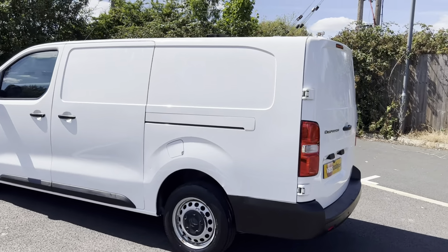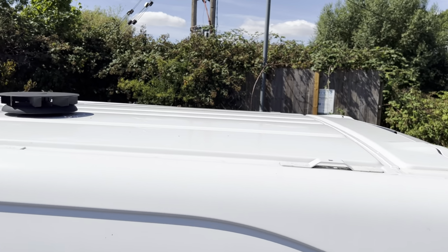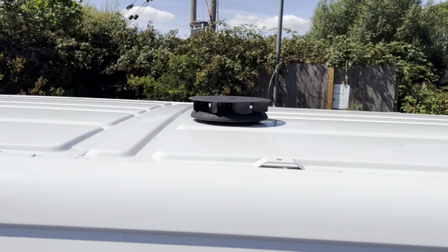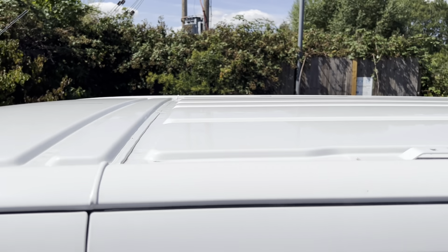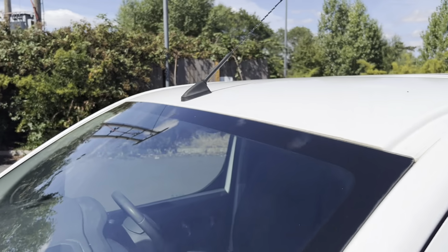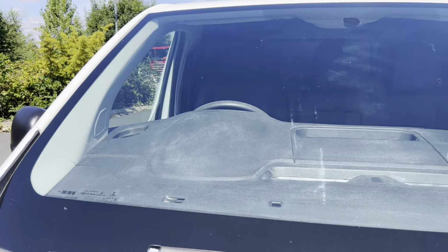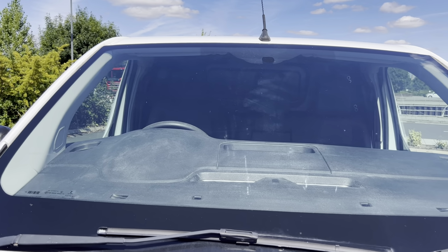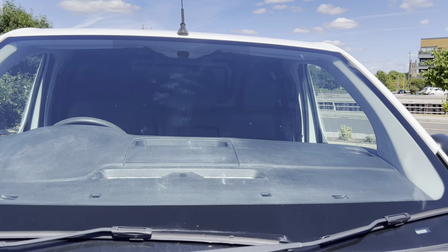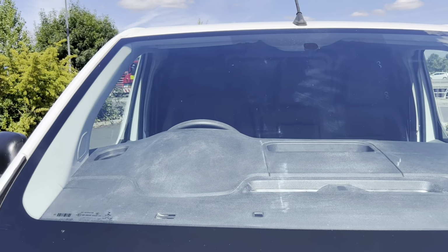Right, so I'm going to start up here on the roof. It is a van that hasn't arrived in with a roof rack on it. It does have the air vent in the roof there, as you can see. That is increasingly seen on vans. It is a health and safety aspect depending on what you're carrying in the back. But I believe this was property maintenance before the 2nd keeper, who is a local business, bought it. So yeah, it is what it is.